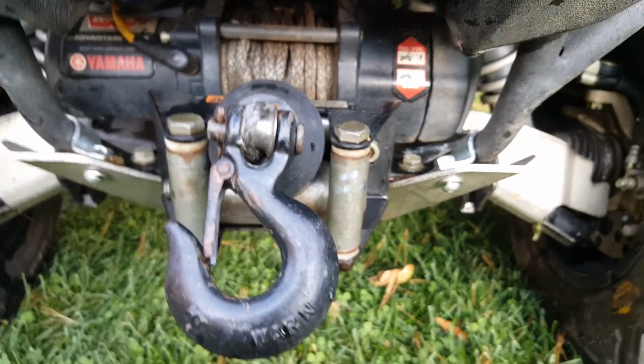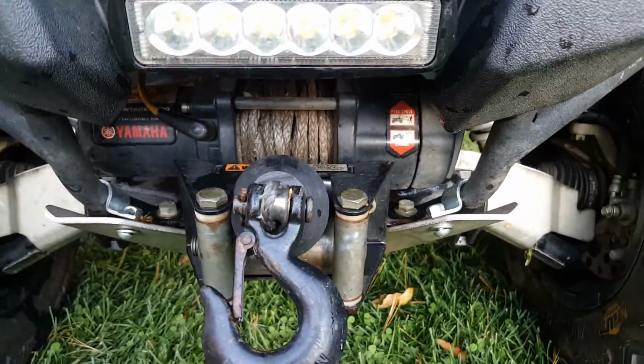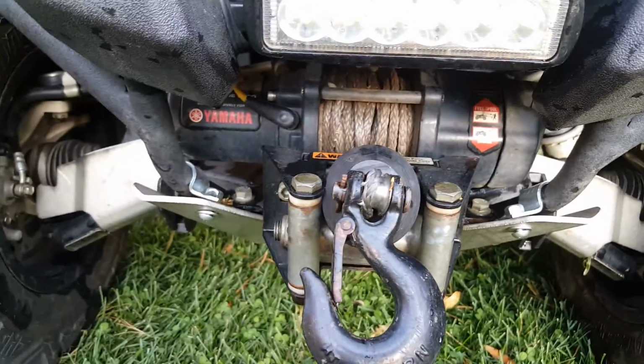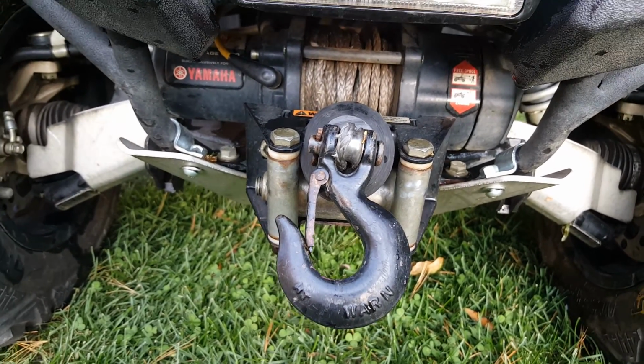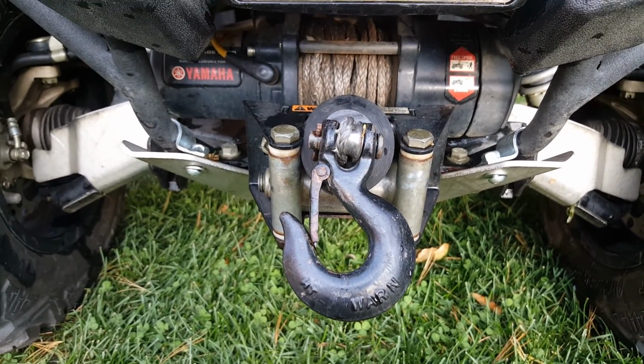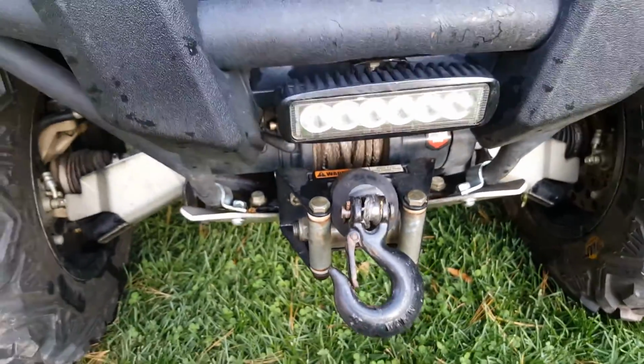This is a great winch. I put synthetic cable on it. Synthetic is by far so much better than steel cable. You can run your hands through it. It doesn't get as dirty and all gunky. And the big thing is you can run your hand through it. Like I said, you don't always have to have gloves on and be worried about it fraying and cutting open your hand, which has happened to me a bunch of times.